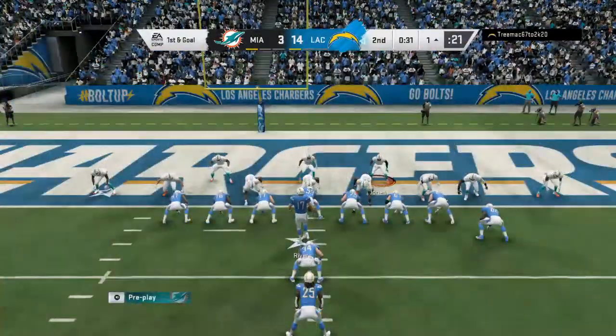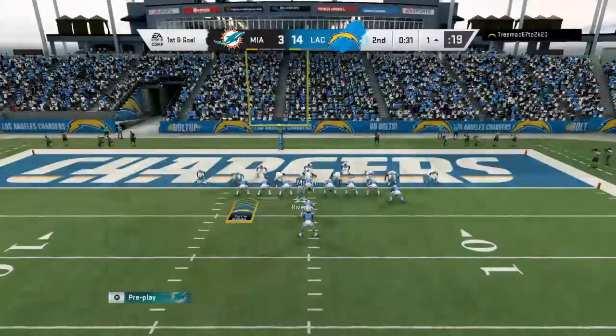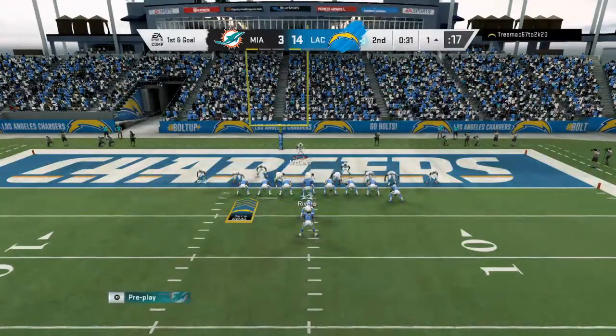They come out here in the eye. Hey, tighten down. There you go.